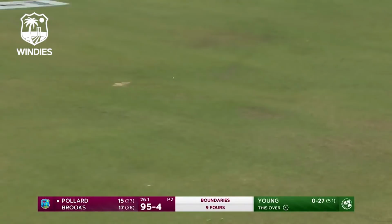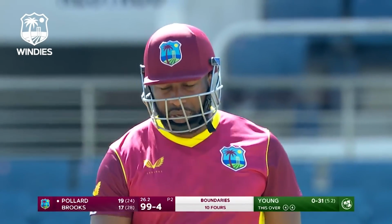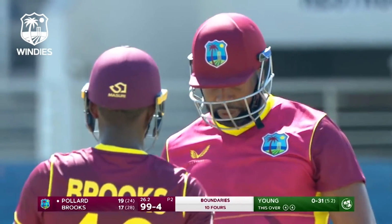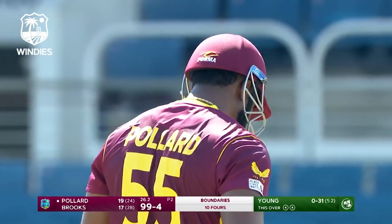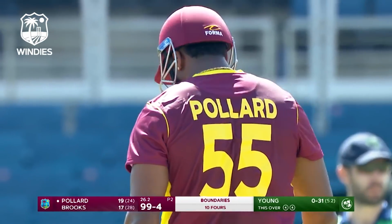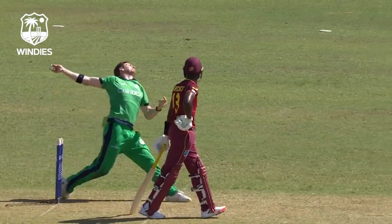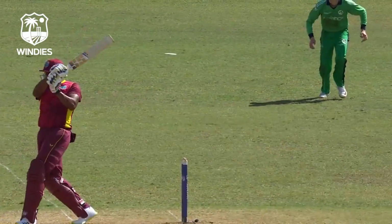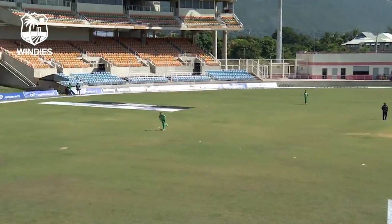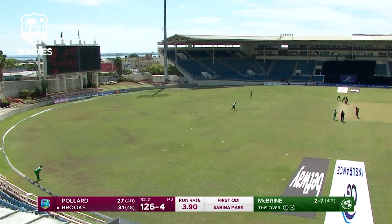Pulled away. That's a lot better. That is an absolutely comprehensive pull shot. A long way in front of square leg. That is a cracker from Kieron Pollard, sweating on the short one and puts it away well. Yeah, coming into his own, Kieron Pollard. Short length delivery, and just gets on top of this one with all his power. McBride has to bowl a very tight off-stump line because of the field.